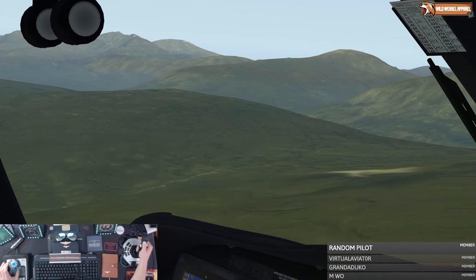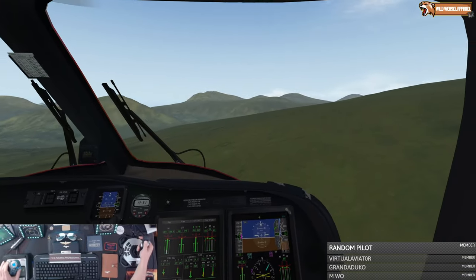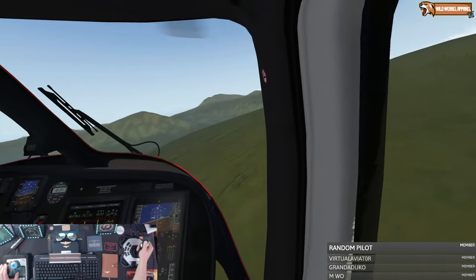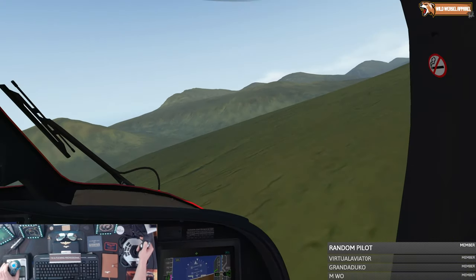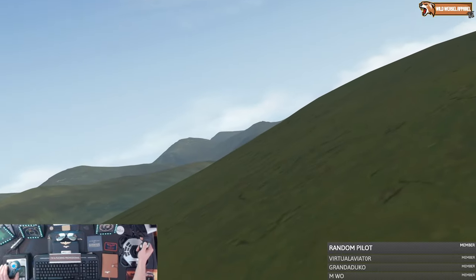Hey, Stuart Walker's back. Good to see you, sir. No, we can't get him to pop a flare or anything, guys. We can't phone them or anything. We just have a last known position that's accurate to within 5 kilometers, and that's all we're going off.